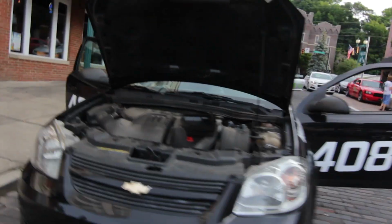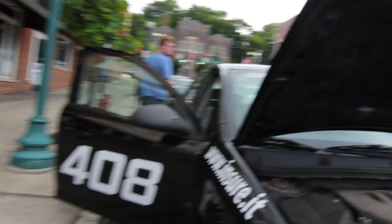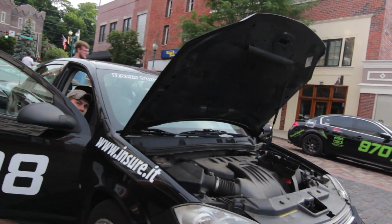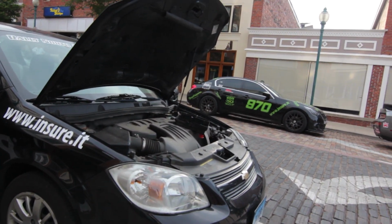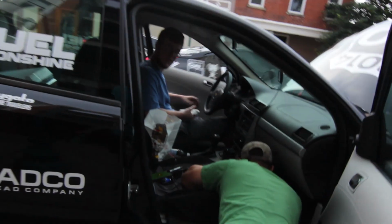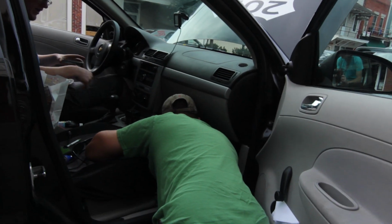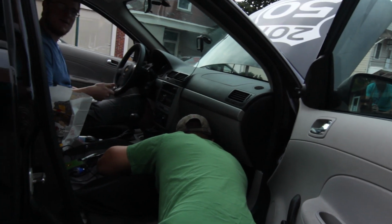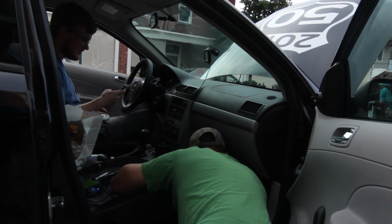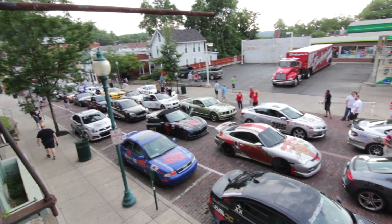Uh-oh. Is the Cobalt okay? No, it's not. We blew a fuse. Now he's trying to find it. Will it even start up or anything? Oh, it'll start. It's just we can't charge our phones or GPS. At least it's one of those fuses instead of like a vital one. Yeah, exactly.